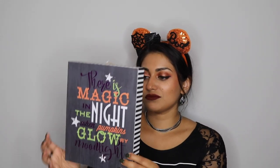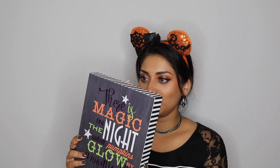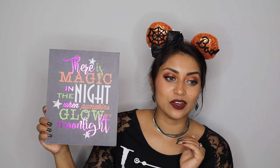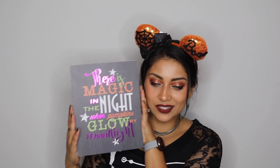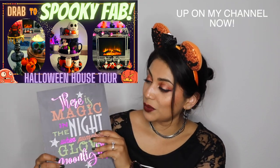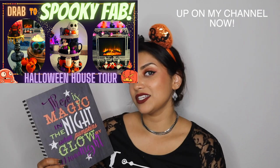I had picked it up also because I really liked what it looked like. It's this little wooden sign. It was $7.99 and it says, "There is magic in the night when pumpkins glow by moonlight." And I just love all the colors. The colors just go perfectly with all the colors that I'm decorating with. And I literally use this as a tray to hold all of my Mickeys. I was literally in line like this because this is all I had at my disposal. I don't know where I'm going to put it yet, but again, I'm going to do a decorate with me Halloween version. So keep your eyes peeled for that.